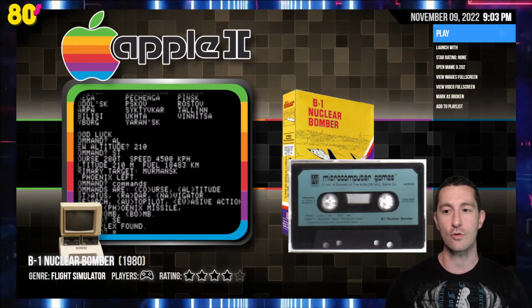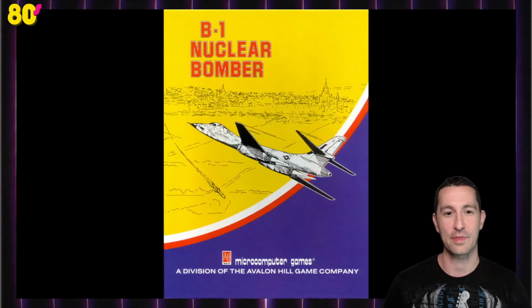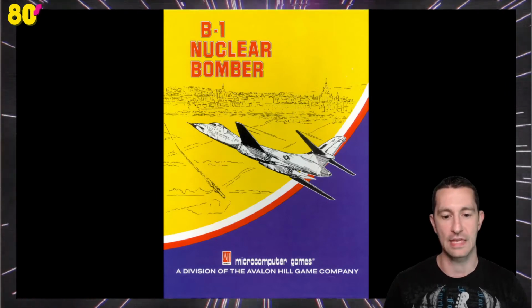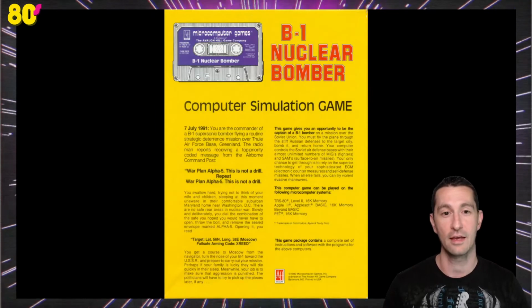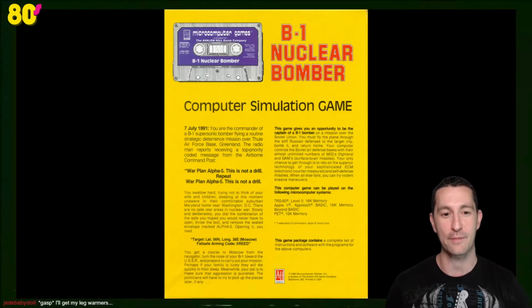So this is B-1 Nuclear Bomber for the Apple II, the most popular computer by Apple. And here's some of the artwork for it. It looks like a generic bombing game. Microcomputer Games, a division of the Avalon Hill Game Company. Avalon Hill, we're going to see a lot more of them later too. And there's the back of the box, really showing off the cassette tape, how the game's played. This one is on a cassette tape on the Apple II.